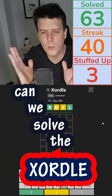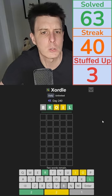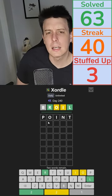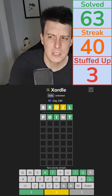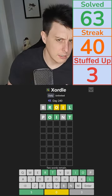We solve the Xordle. This is Wordle, but you have to find two words that share clues. Let me show you what I mean. I'm gonna start with "point" to test that O and the I in a different spot. Okay, see how the R's green and the O's green? Two words, remember? Two words. Boom. Cool magic trick, Tom.